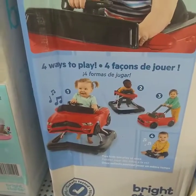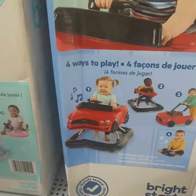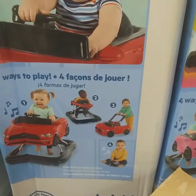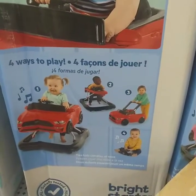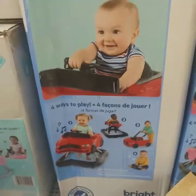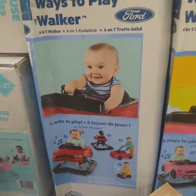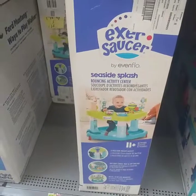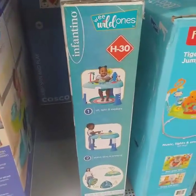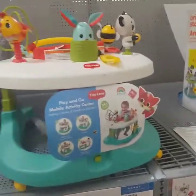The first way is a walker. The second way, I think, I'm not sure what the second one does. But the third one, they get to use it as a standing guide to help them walk. And the fourth one, they get to use it as a toy to play with the wheels. I think that's pretty cool. It's like a Mustang walker. And you get it in red and you get it in pink. Probably could let him try this one. This one is nice.